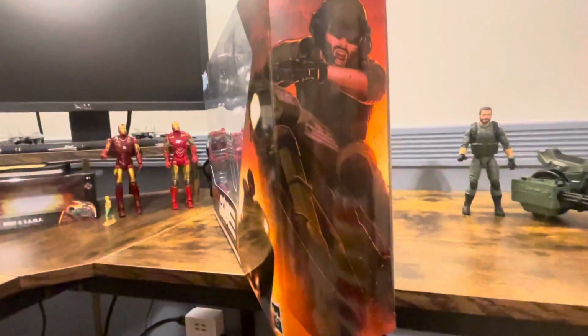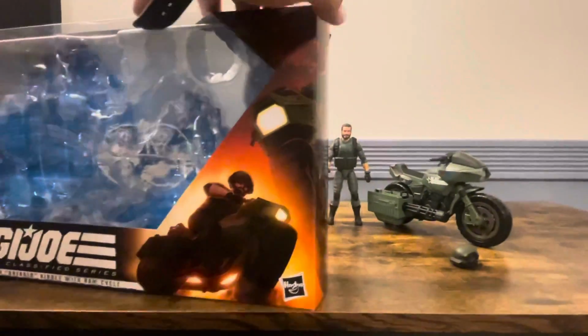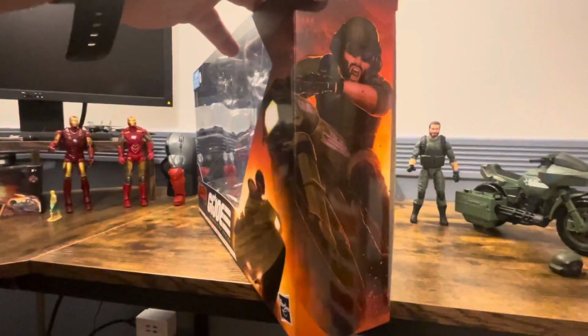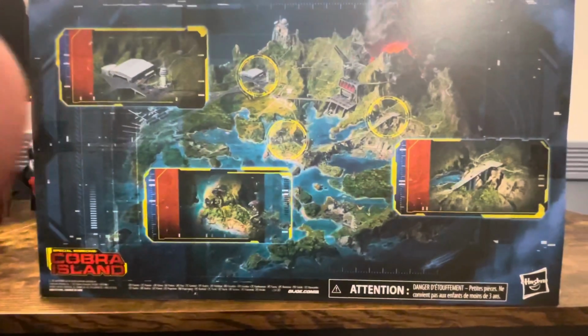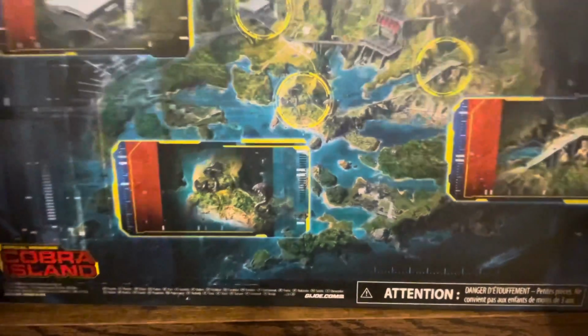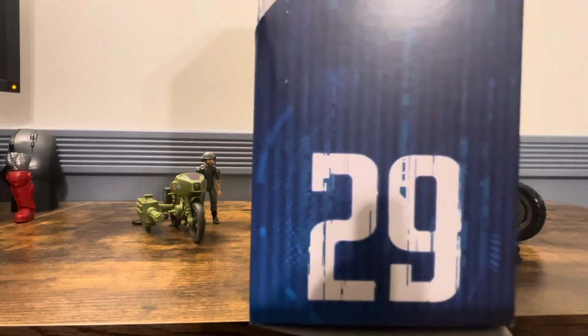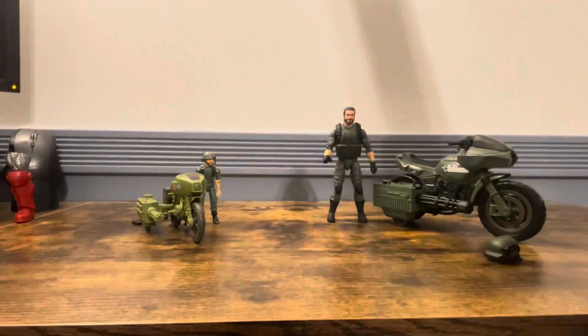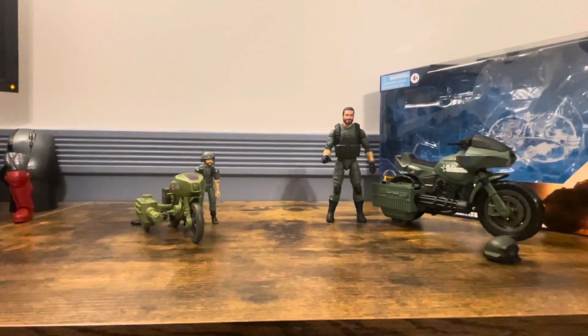And if you didn't know, if you have two of them, you can take the front of it and match it up on the side to make a bigger picture. Just in case you didn't know that. And here you go, there's the back of the Cobra Island. And again, it looks really cool. I like it. That's impressive. Everything they've done with this, for the most part, is top notch. He is number 29, so it looks like maybe we're getting back on track to the numbers being proper as we still wait for the last two, the G.I. Joe Snake Eyes movie figures.